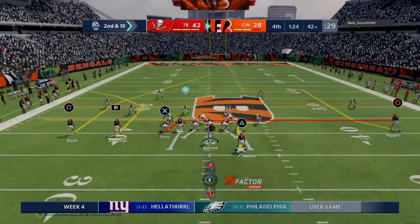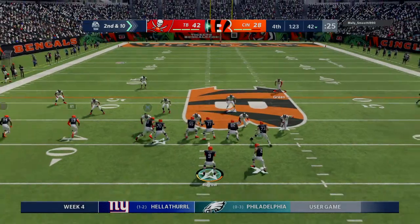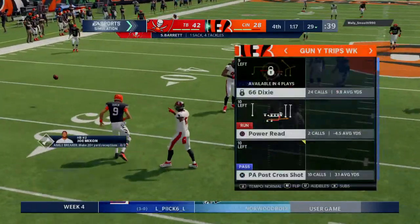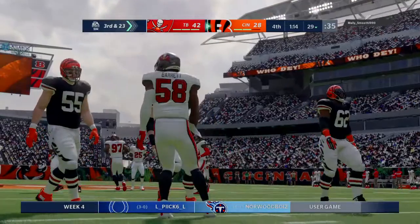Had the completed pass, but for no gain, stopped right at the line, so it's 2nd and 10. From the shotgun, Joe Burrow. Oh, the Buccaneer pressure too much. Down he goes. Shaquille Barrett put that sack by his name in the stat sheet.